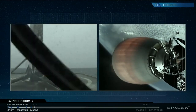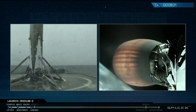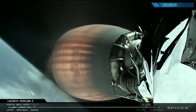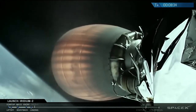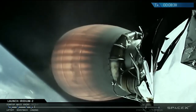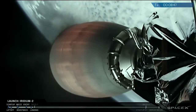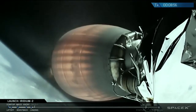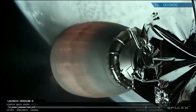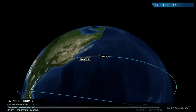Meanwhile, the second stage engine at 8 minutes and 13 seconds into flight continues to perform well. We've got less than 1 minute before we go into our low Earth parking orbit. Stage 2 ATS has saved. We have SECO. Confirmation of second stage engine shutdown.